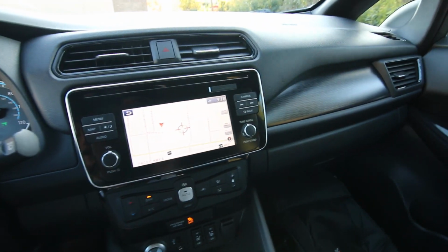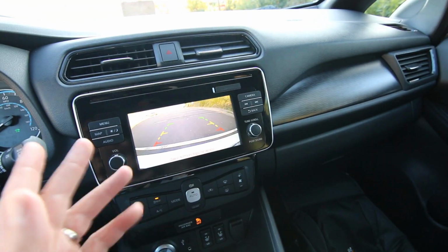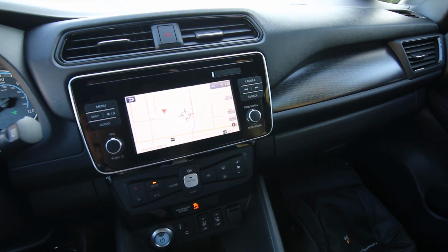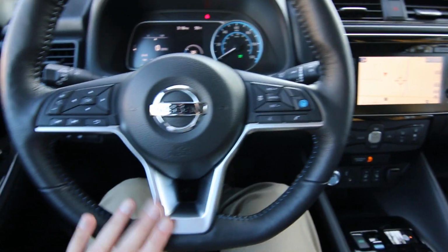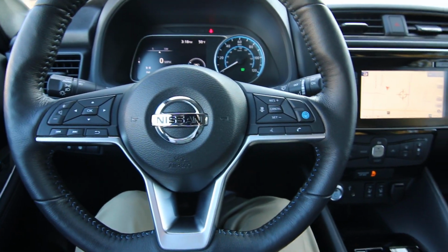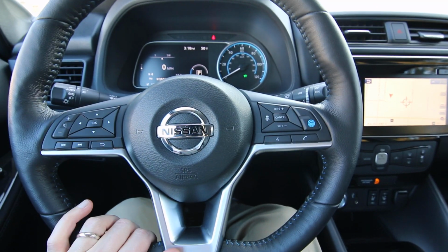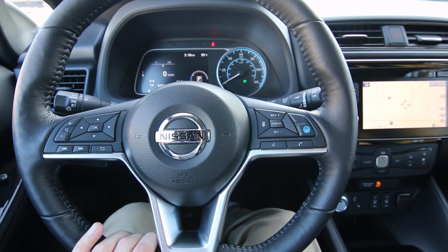With the SV technology package, you get an upgraded screen that says navigation. It's a little bit larger than the standard screen that you get, parking camera, automatic climate control, heated seats, heated steering wheel, nice leather wrapped fat bottom steering wheel. And I'm very comfortable in this car. I'm 6'2". I fit really comfortably in this vehicle. And that ProPilot driving system is really nice.